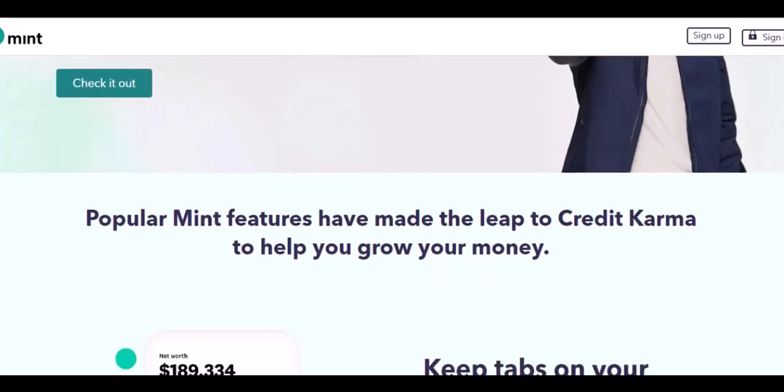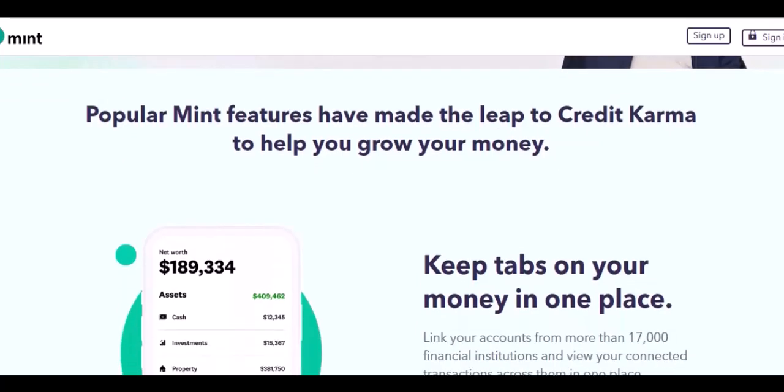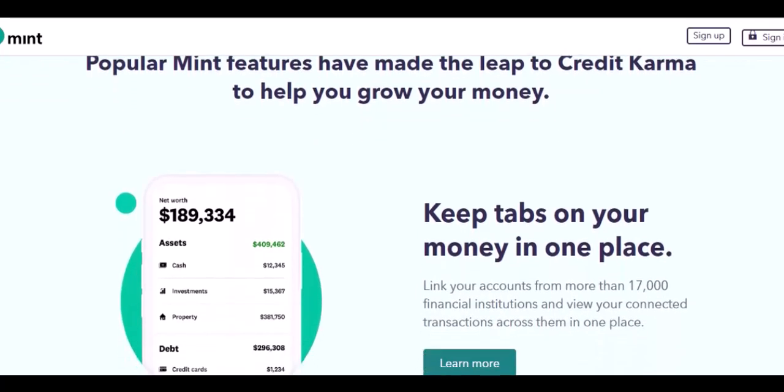But Mint goes beyond just tracking. It helps you set up a budget, a personalized roadmap to your financial goals. Whether you want to save for a down payment on a house or finally conquer that credit card debt, Mint helps you create realistic spending targets and tracks your progress over time.